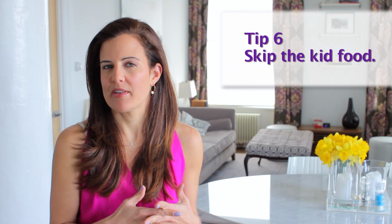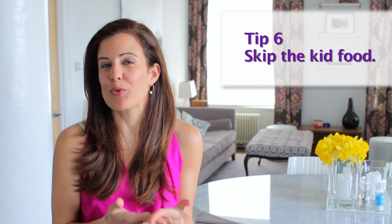These next tips are all about the carbohydrates. Number 1, skip the kiddie snacks. It's really fun to have those little goldfish around and crackers and cheese and all those little fun bite-sized things, but even though they're small, they are still packed with calories. So leave the kid snacks to the kids and you get to eat real food.